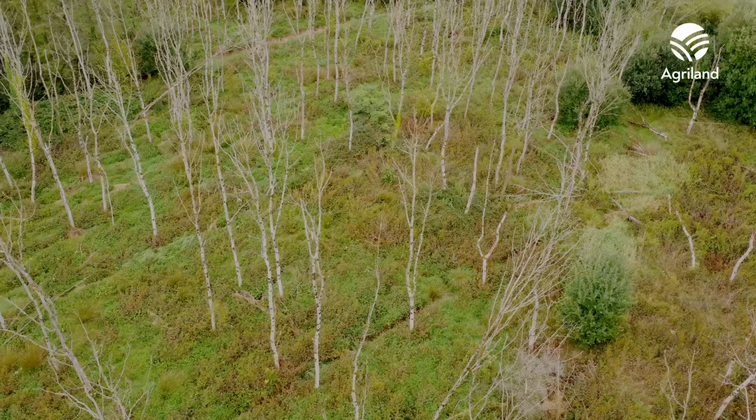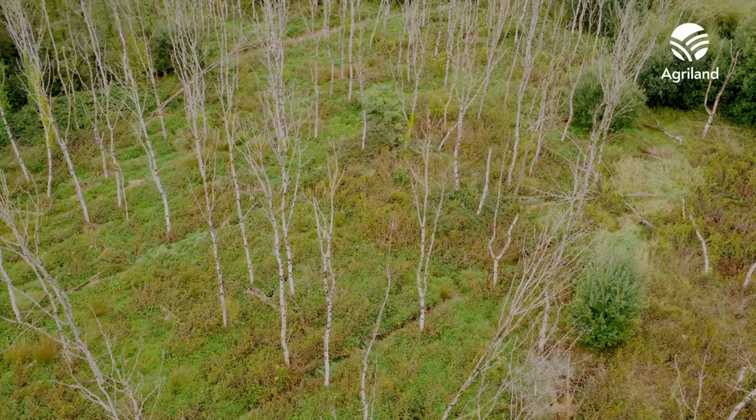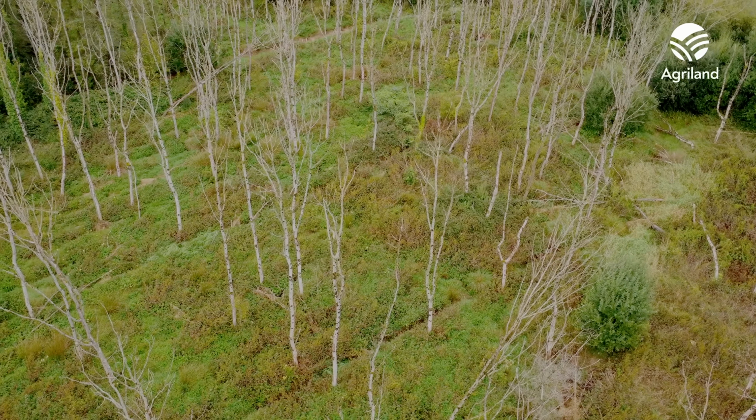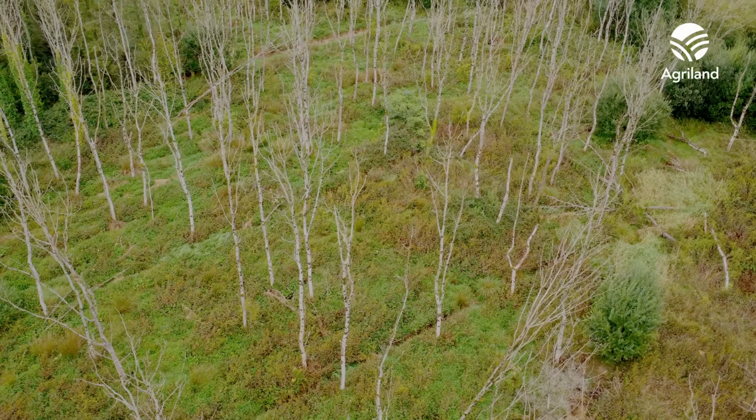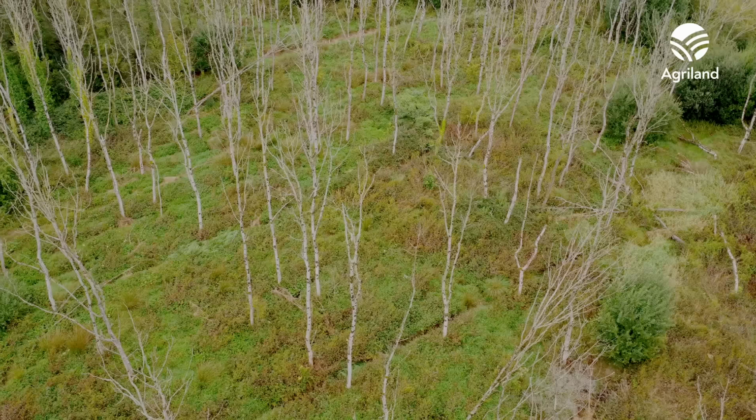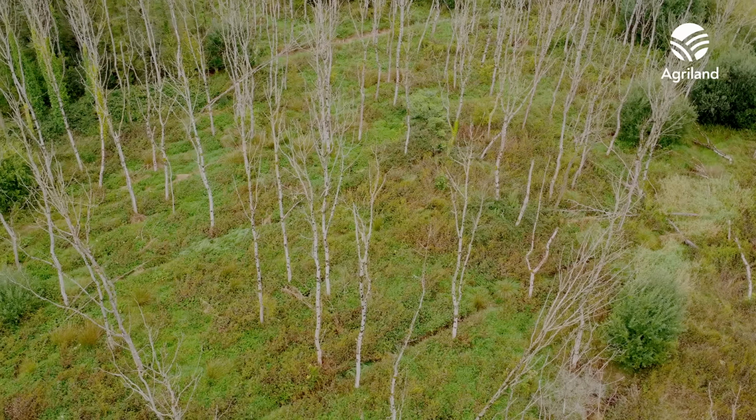My option at the moment, if I don't replant it, is to leave it as it is. It's effectively a tree graveyard, and it will stay that way. I have no other option. If the department were serious about ash dieback, they need to work with real world figures. They have plucked a figure of 2,000 per hectare for clearing the sites.